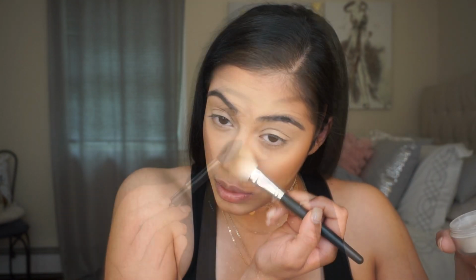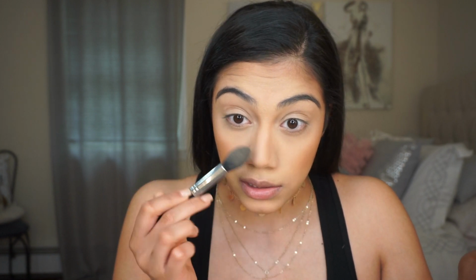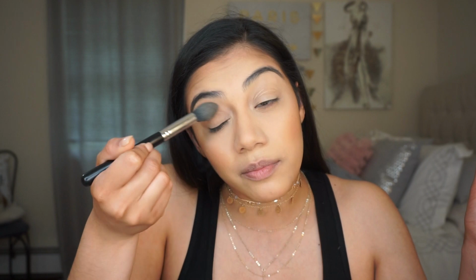I honestly don't know if it made my nose slimmer, but I feel like it just looks super defined, and like it actually looks bigger than what it is. I don't know, let me know guys, but I feel like it looks bigger. That's why I never contour my nose. I don't like it personally.